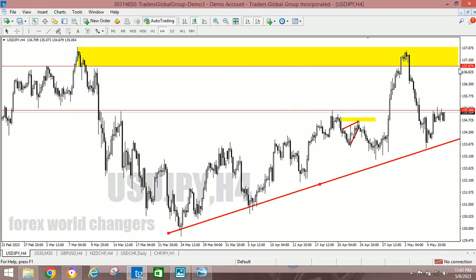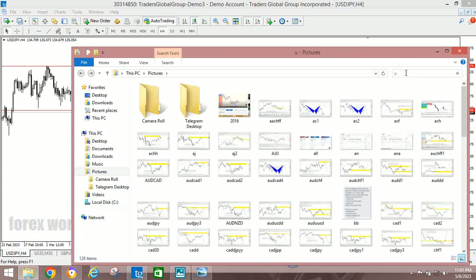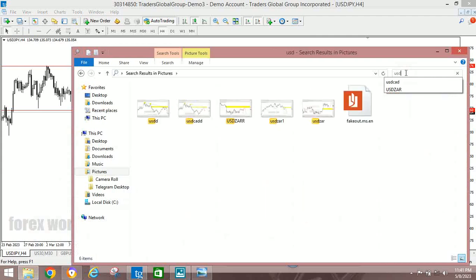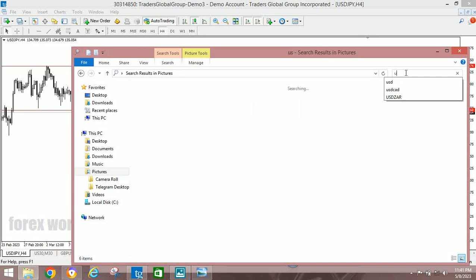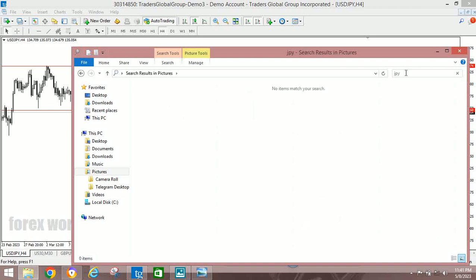You see, highlighted, this was a nice Quasimodo, so that's why I decided to drop again. I didn't take this setup because I'm not a fan of this pair. Let me see, do I have the USDJPY setup? USDJPY, I don't have this Quasimodo. JPY, I don't have the setup. Nah, I don't have it.